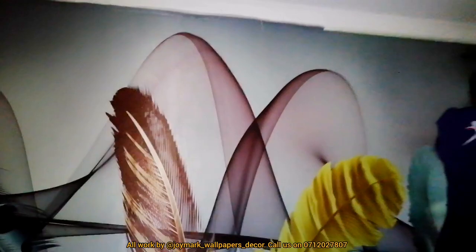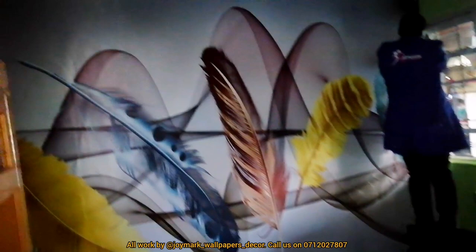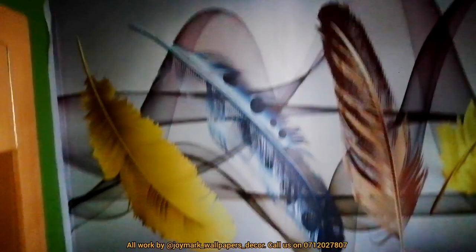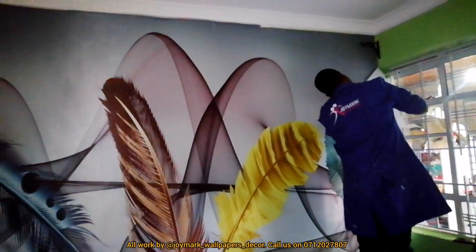For those who don't understand wall mirrors, kindly get in touch with me on 0712-027-8807 and I'll explain how wall mirrors work. They go for 2,000 Kenya shillings per square meter. We come and take the exact measurements of your wall, because we want to fit the image you want onto that wall. It doesn't matter whether you have a huge wall or a small wall, if you choose this image, it's still going to fit onto that wall.